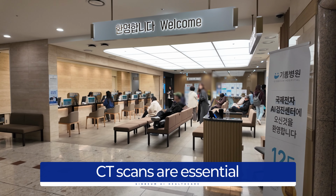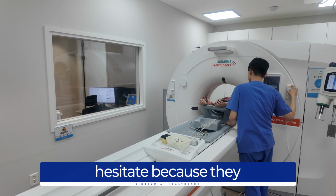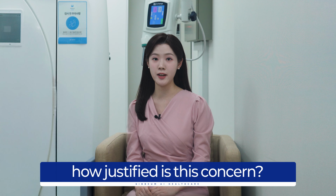CT scans are essential for accurate diagnosis, yet many patients hesitate because they worry about radiation exposure. In modern medicine, how justified is this concern?